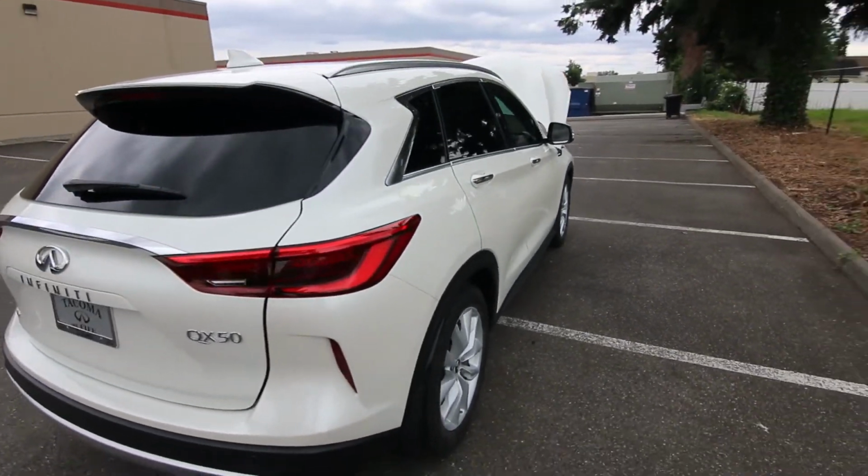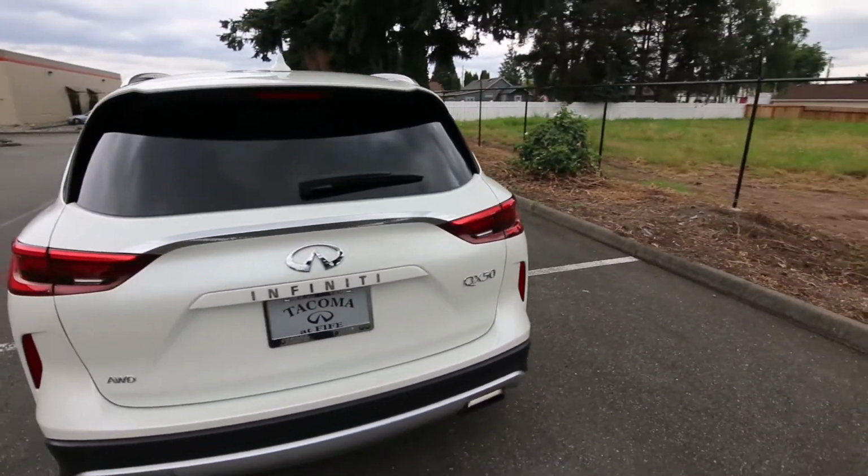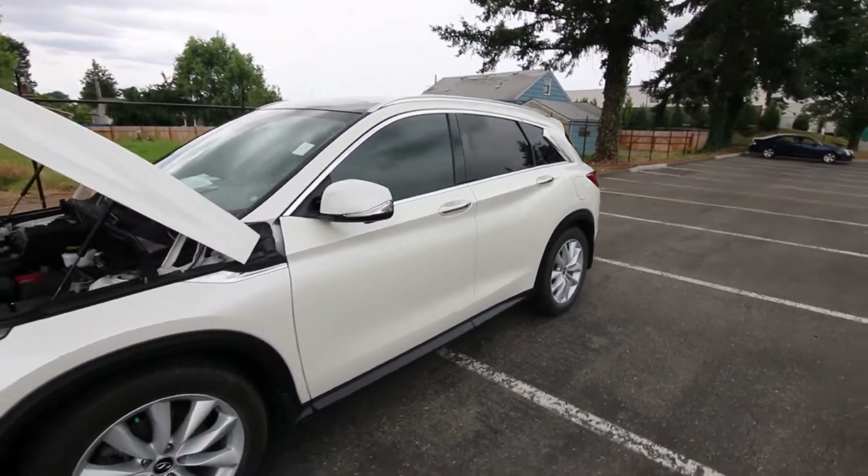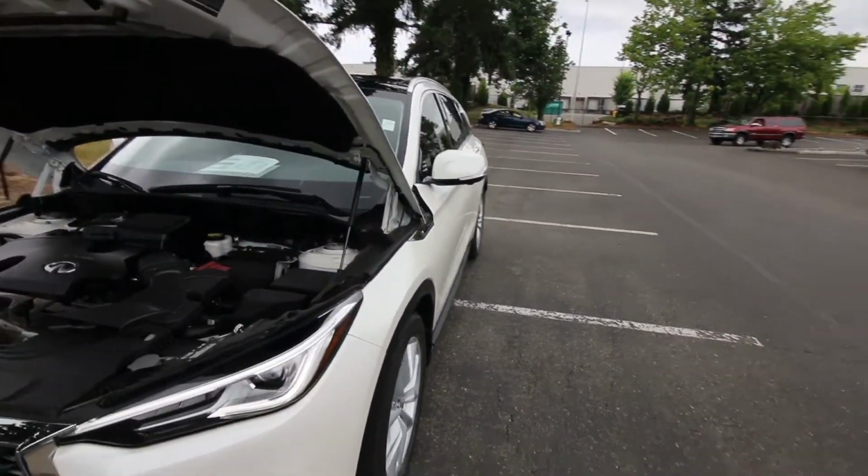And when you're dealing with crossover SUVs, it's like a giant jelly bean or egg on wheels, so it's not always easy to make these cars look good versus a sleek coupe or sedan. That's a little bit easier, but Infiniti did a great job.